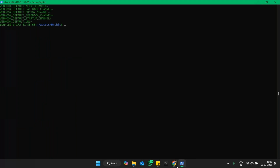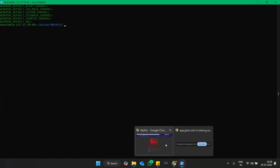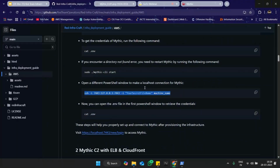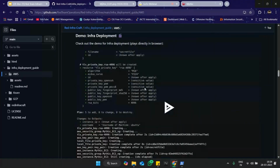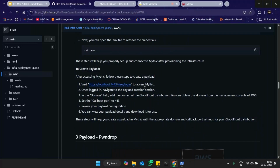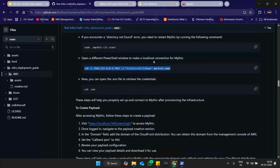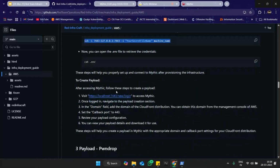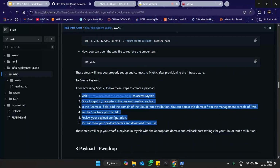Okay, all the steps have been mentioned over here. Once you do the Mythic locally, sorry, we are on the ELB side. So here we have completed this step. We have made a localhost connection with the Mythic. After that, these particular steps will help you to create the payload. So follow these steps and you can create the payload.